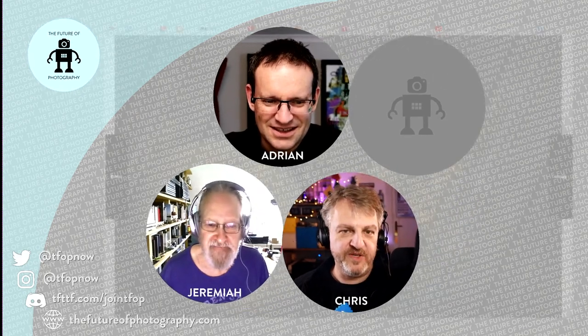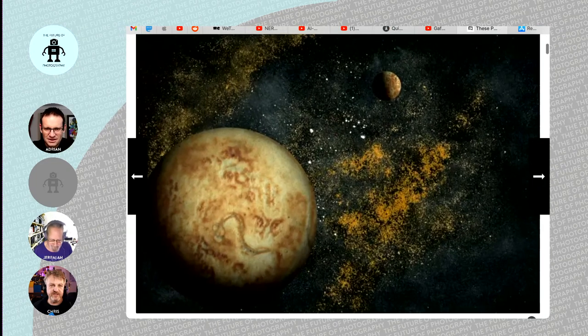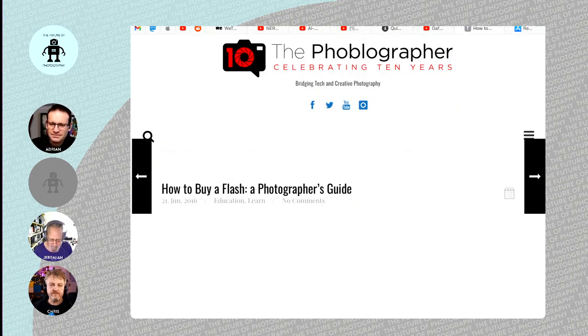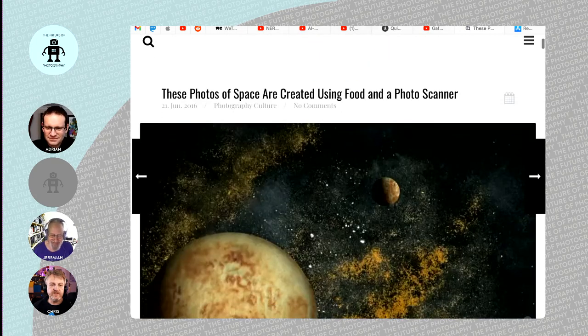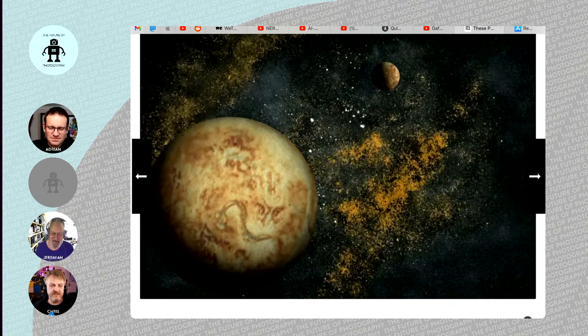Okay, which of the two do you want first? The top one. That would be this one. Photographer David Baradia. So what are we looking at? You're looking at someone who uses foodstuffs to create space shots on his open air scanner. This is nothing to do with AI, nothing to do with CG, nothing to do with technology as we have been discussing. This is a flatbed scanner with foodstuffs that he sprinkles on the plate and layers in Photoshop to create.